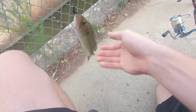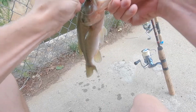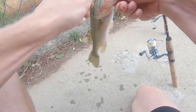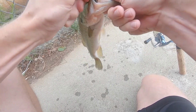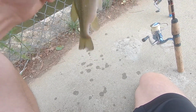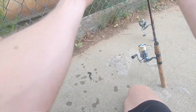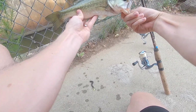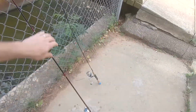Nice bass. Nice little bass. I figured if they got trapped in that little area there, that they'd probably be pretty hungry because they probably don't get a lot of food. Nice little bass. Pretty fish. All right, let's let him back. Whoop. Nice fish.